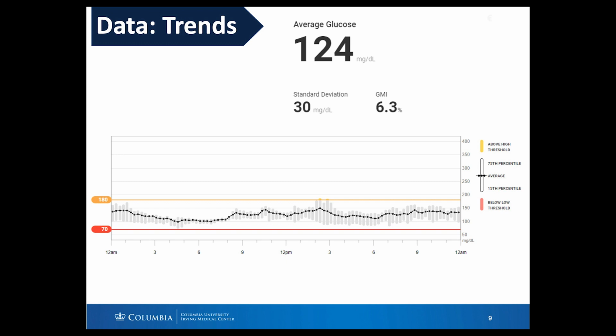So what does this data look like? As you can see, it's very continuous. We can see from basically midnight all the way up till midnight. So you can see nice trends of what someone's doing. The one thing you'll notice right away is, look at around 3 o'clock. You can start to see, oh wait a minute, this person might not be going above this threshold. You see this 70 to 180 threshold.